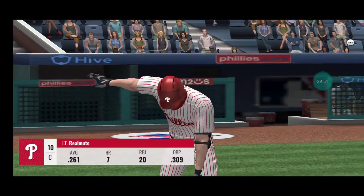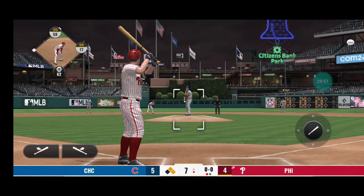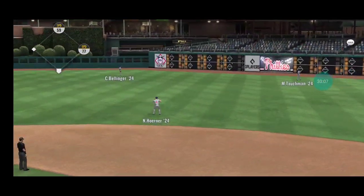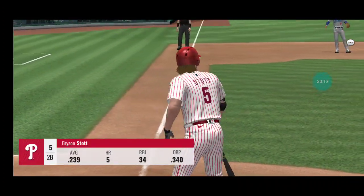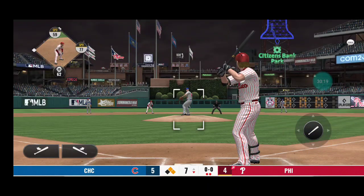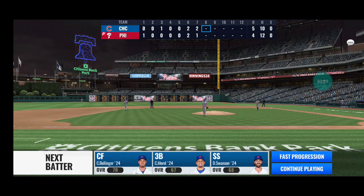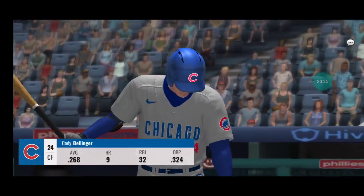JT Realmuto will be the first to face off against the new pitcher. Swung on and carried high in the air out to right center. Here's the second baseman, Bryson Stott. He's 1-for-3. Now here's the pitch. It's lifted into right center field. Seventh inning is in the books. Here comes the eighth. Here's the center fielder, Cody Bellinger. 0-for-3 here in this one.